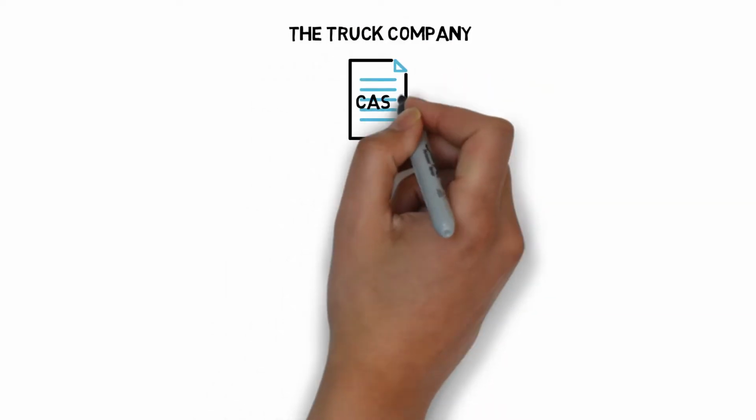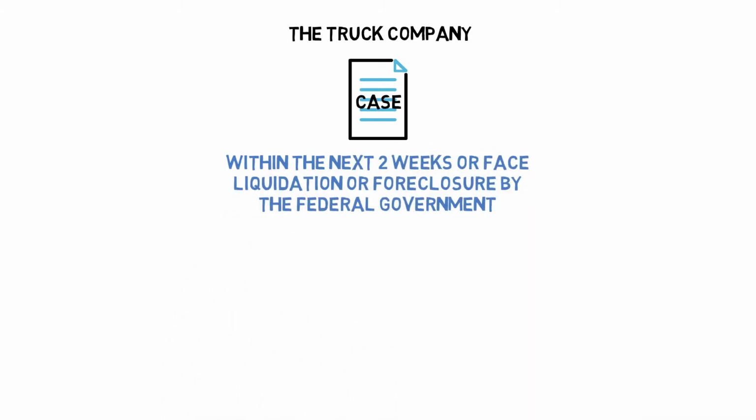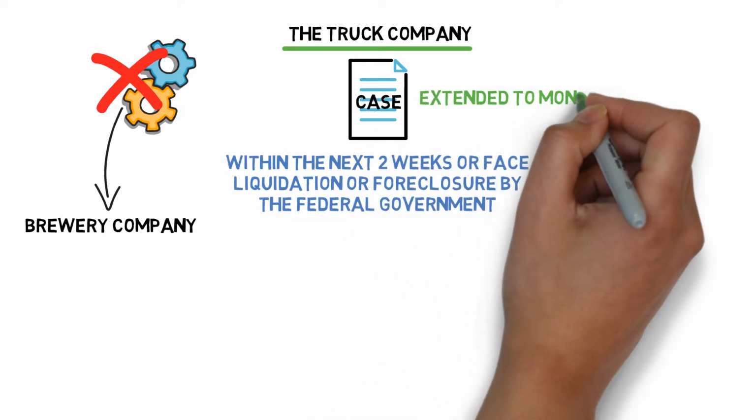Along the line, the truck company had a court case to settle within the next 2 weeks or faced liquidation or foreclosure by the federal government. At this point, there were no operations, and this affected the brewery company because the trucking company, who is also their logistics partner, couldn't come through for a few weeks, which extended to months.